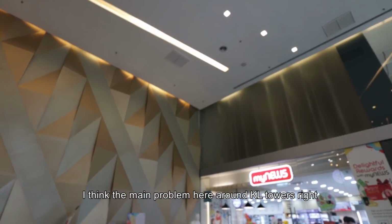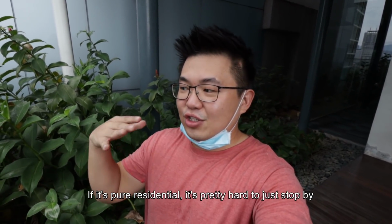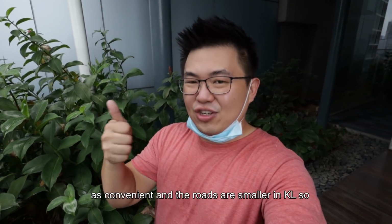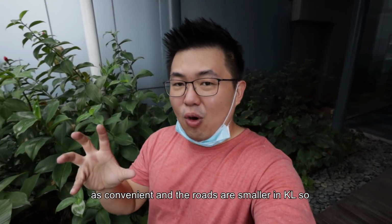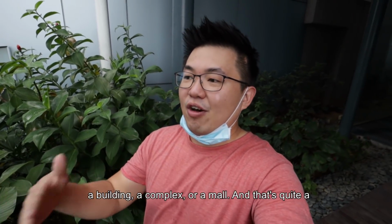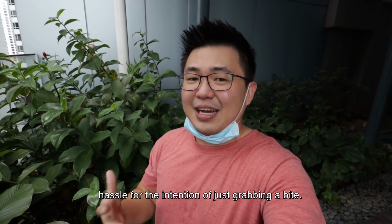I think the main problem here around KL Towers, right, if it's pure residential, it's pretty hard to just stop by and grab a bite because car parks is not as convenient and the roads are smaller in KL. So the only choice you have is often enough to go into a building or a complex or a mall, and that is quite a hassle for the intention of just getting a bite.